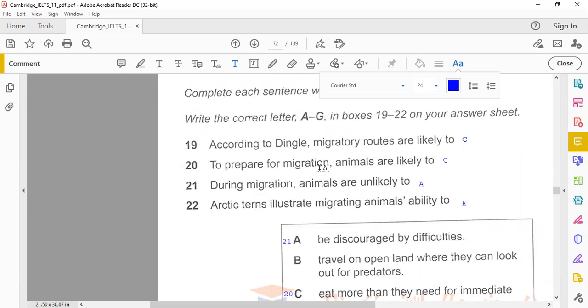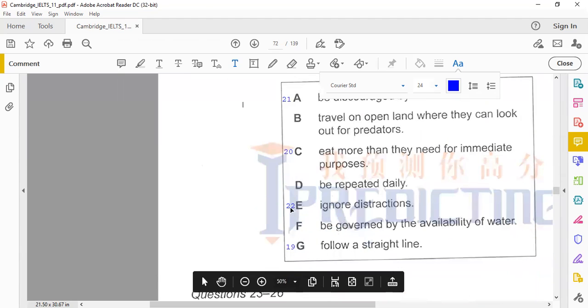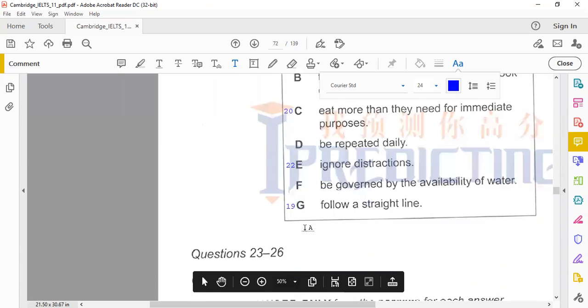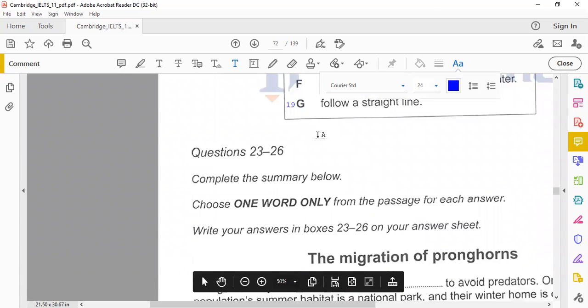Against number 19, you write G. Against number 20, write C, and so on. Okay. 21 is A, 20 is C, and 22 is E, and 19 is G. Okay. It is also helpful in this way as well.